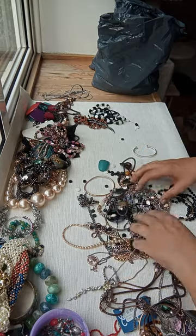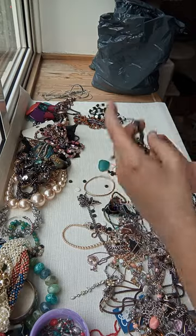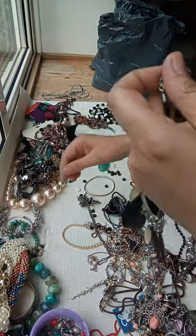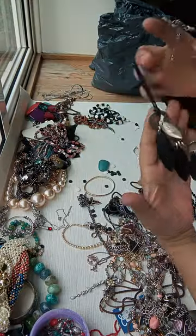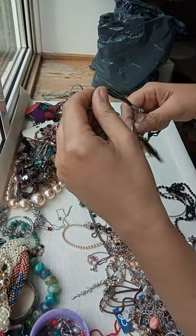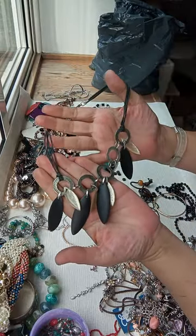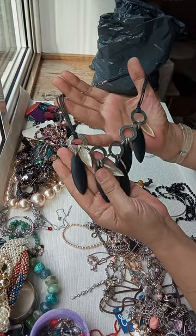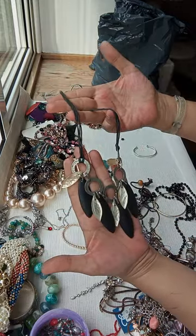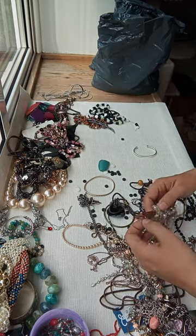Again, that piece. Now, this is a lightweight silver acrylic beaded necklace. Yeah, it's a different design. In good condition, it's not signed.